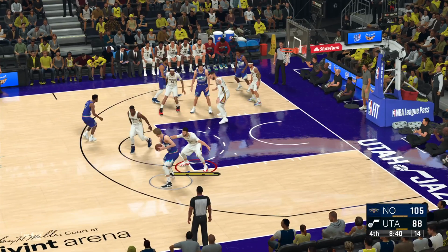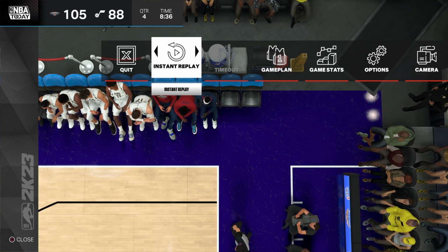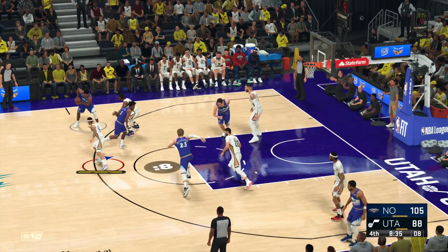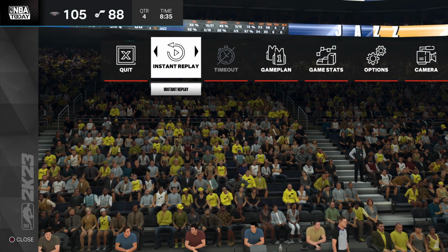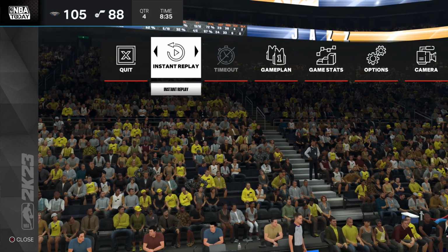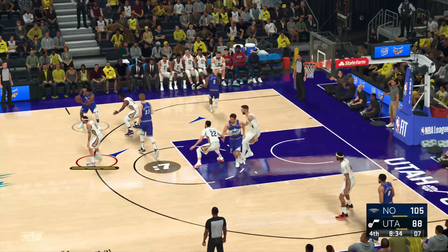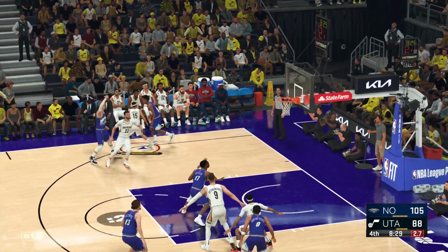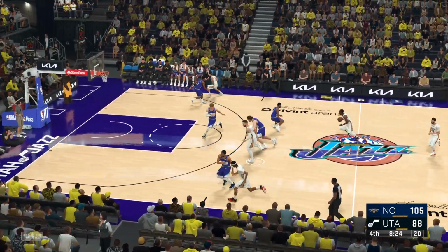Butler finds Markkanen. Now here's Sexton. Pass to Butler. Six on the shot clock. Here's Markkanen. Pelicans cleared away. 22 was their biggest lead.